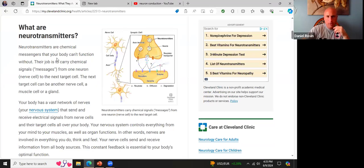So when you say reuptake in this context, is this the reuptake that, yes, similar, but that's specific. So SSRIs are used when you're, that's for your heart, right?